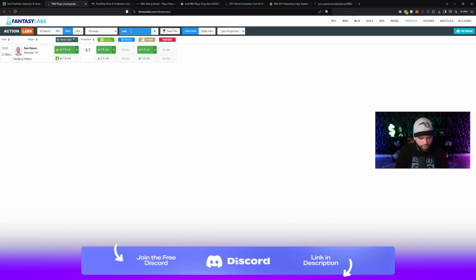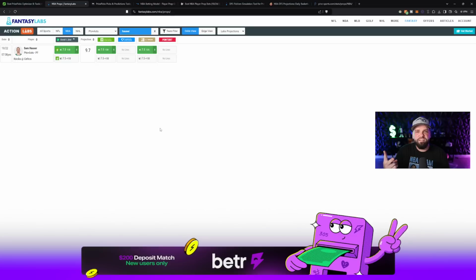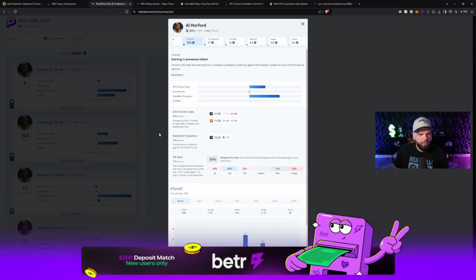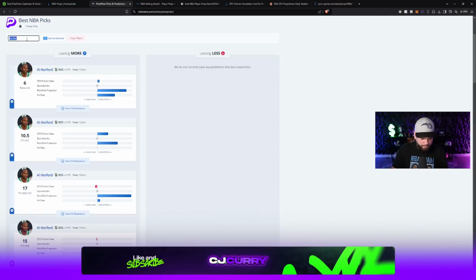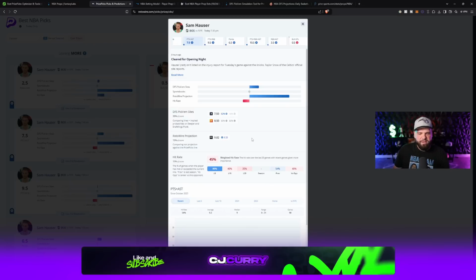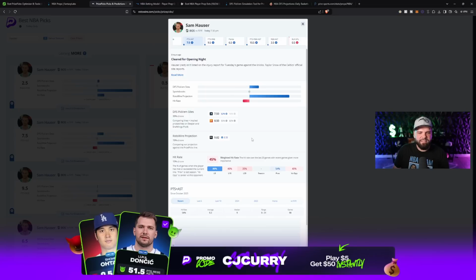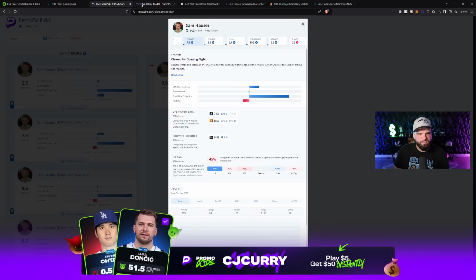Taking a look at Hauser over on Fantasy Labs, you got him projected for 9.7 points and assists, putting him over 7.5 by over 2 PAs. So that's a pretty good differential or advantage in our favor. Taking a look at where he's at over on RotoWire, we could punch his name in there. You get a line of 7.5. They've got him at 9.82. 9.82 versus 7.5, that's more than 2.5. So I like what I'm seeing here for Sam Hauser and these projections.